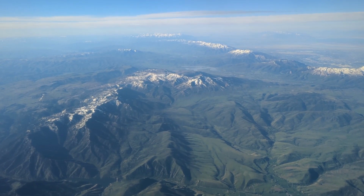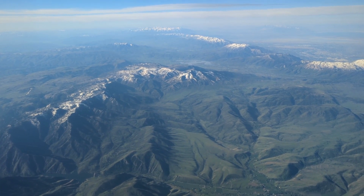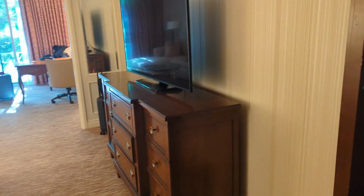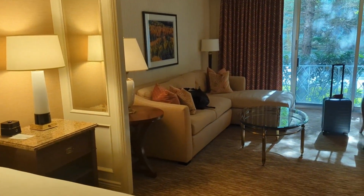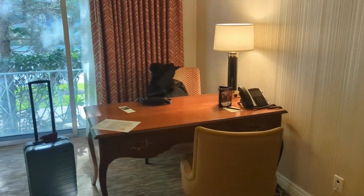If you're flying west to Salt Lake City, be sure to grab a window seat. The views are absolutely incredible flying into Utah. We checked into the Little America Hotel for one night at the start of our tour. It's a king-size bed. It had a separate living room area with the couch and desk and 2 chairs. And this looks out onto Main Street.